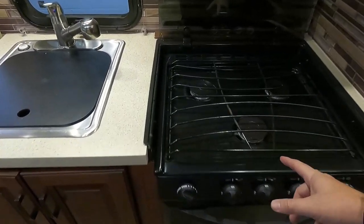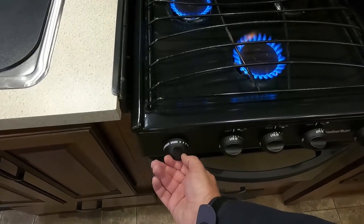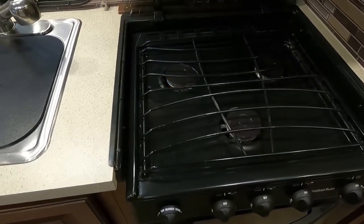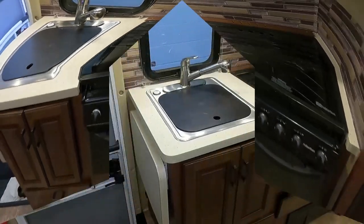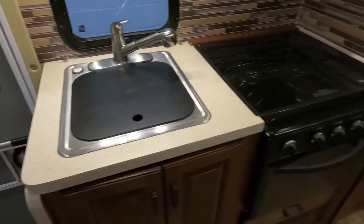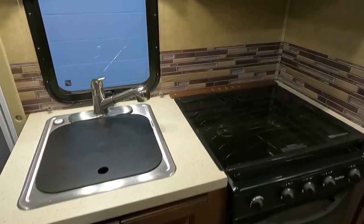You have a 3-burner cooktop. Let's see if it lights. Lights right up. 3-burner cooktop, so you're able to cook in here. We have propane on board. You have a stainless steel sink with a plastic sink cover, so you can cook right here in the kitchen. Glass cooktop countertop extension, so you can make use of the countertop space that you have.